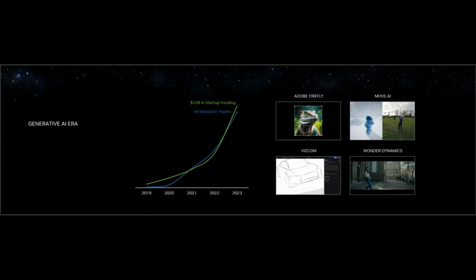Thousands of papers in just the last several years have been written about this area of large language models and generative AI. Billions of dollars are being invested into companies, and just about every single domain and every single industry is pursuing ideas on generative AI. And the reason for that is very simple. The single most valuable thing that we do as humanity is to generate intelligent information. And now, for the very first time, computers can help us augment our ability to generate information.